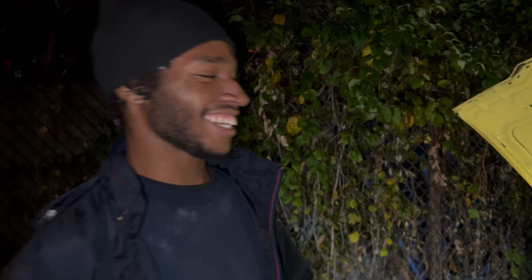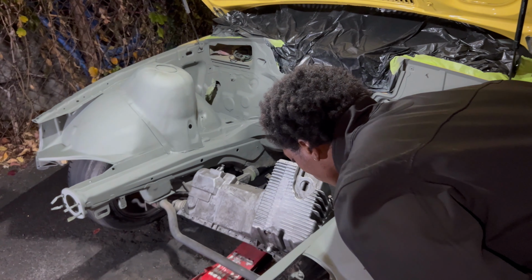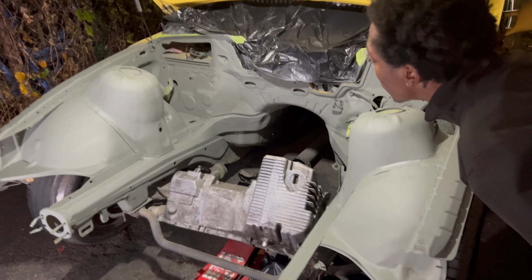Yeah, I got a job now. I'm a working man. Yes, sir. Get that money on. Yeah, it looks good. Sean did his thing. Tomorrow we're gonna sand down the primer and then get ready for paint.